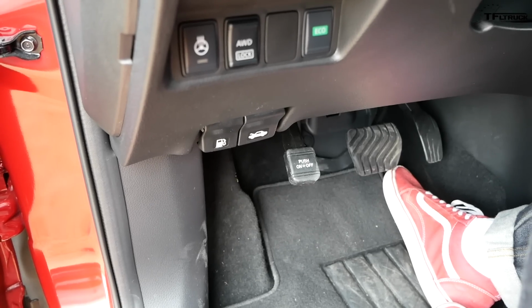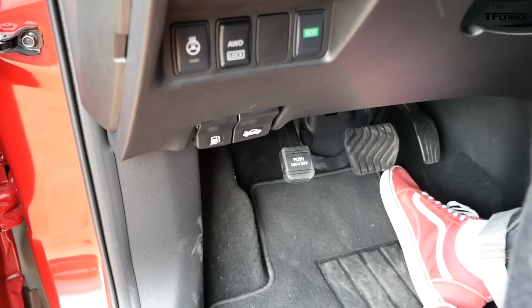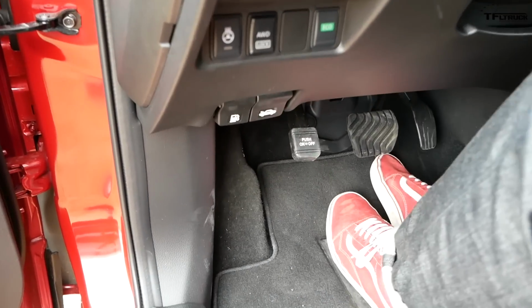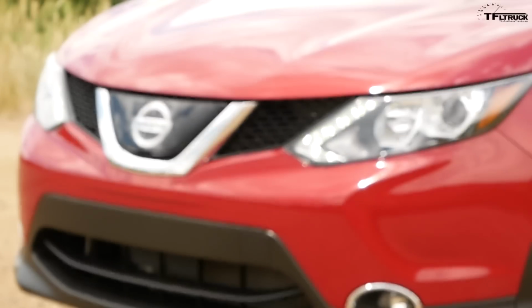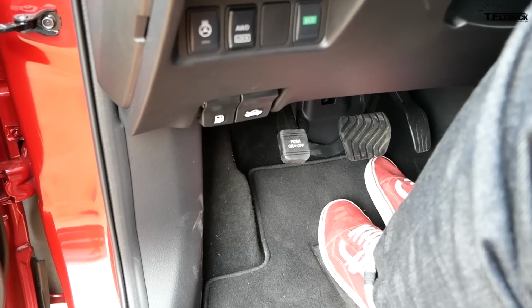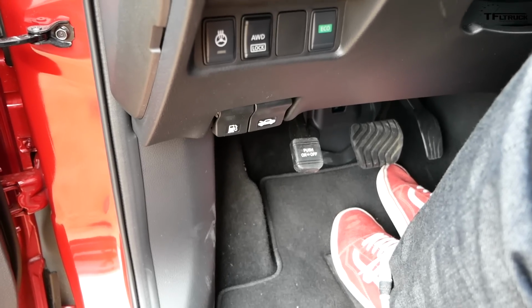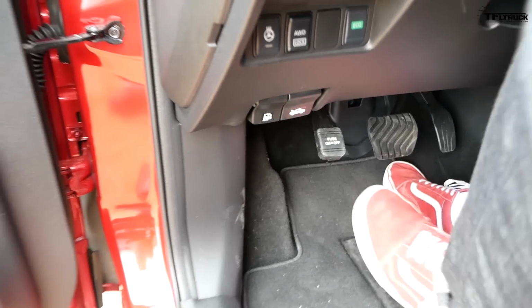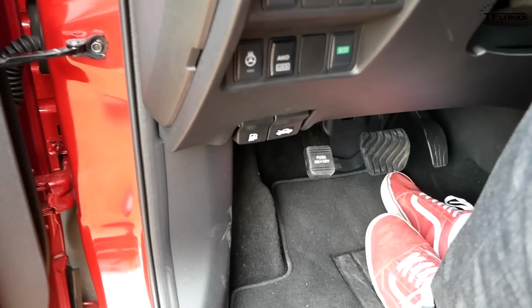One more weird thing is down here with the pedals, and it's the fact that this Nissan Rogue Sport has a push-on, push-off kick pedal for a parking brake. Now, I guess you see some cars with that, but most of them nowadays are an electronic unit or a handbrake, and this is something that you really only see on trucks nowadays, but there you go. It has a kick pedal foot brake.